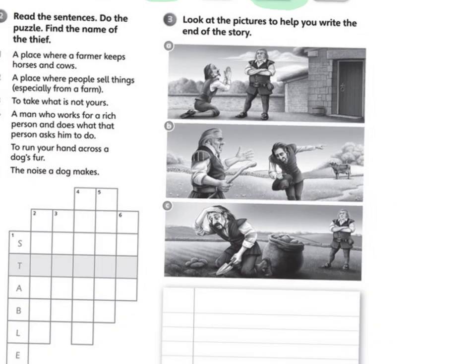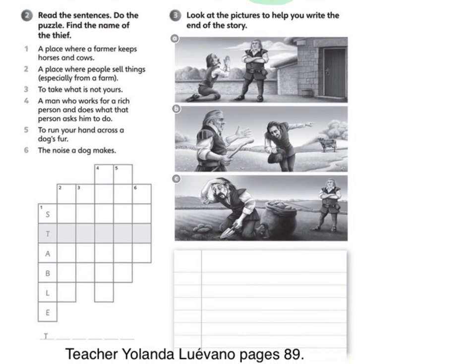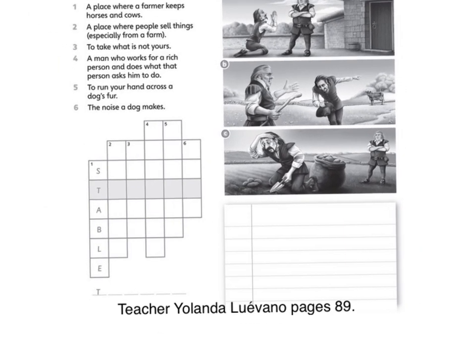Another thing that you should do is exercise 3. And exercise 3 says, look at the pictures to help you write the end of the story. So the story of Marlowe and the cow and Barney, the dog, and the 3 men, it's incomplete. These 3 pictures show the end of the story. We're going to write our end of the story right over here, so you can have all the story finished. And we'll share our stories later on in our conversation.